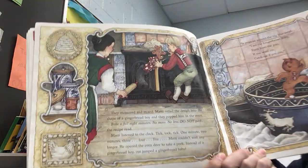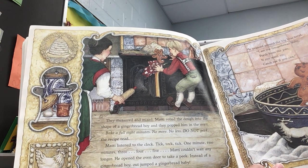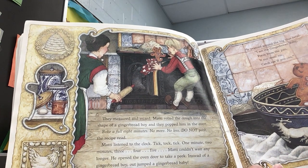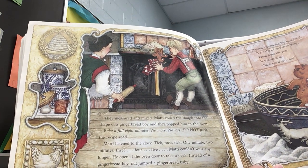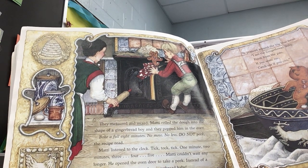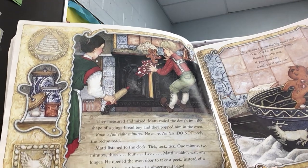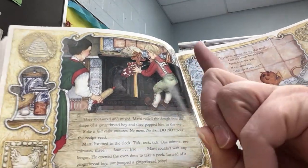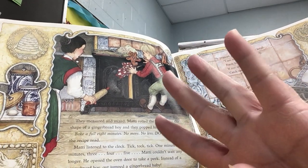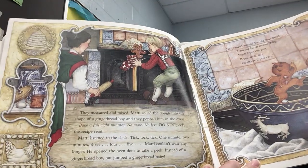They measured and mixed. Maddie rolled the dough into the shape of a gingerbread boy, and they popped him in the oven. Bake a full 8 minutes. No more, no less. Do not peek, the recipe read. Maddie listened to the clock. Tick, tock, tick. 1 minute. 2 minutes. 3, 4, 5. Oh, but Maddie, he wasn't so patient.